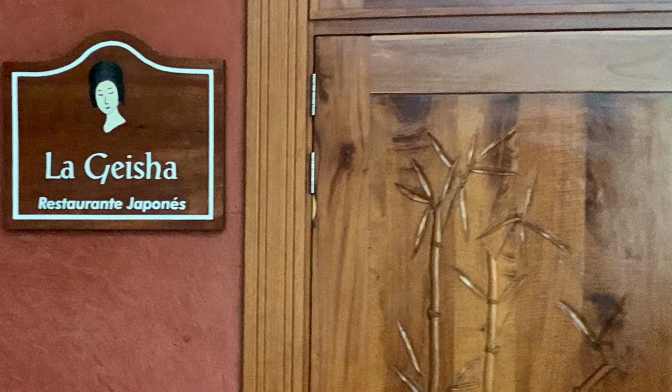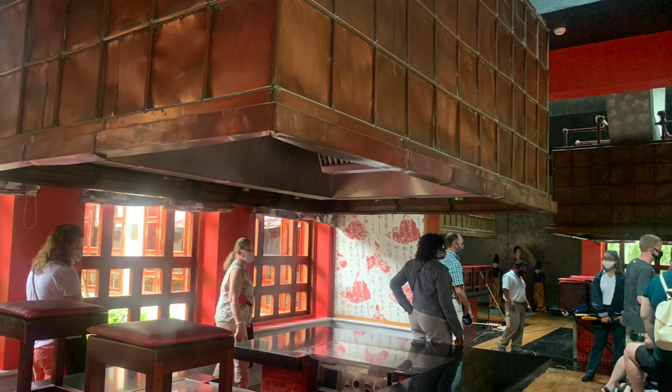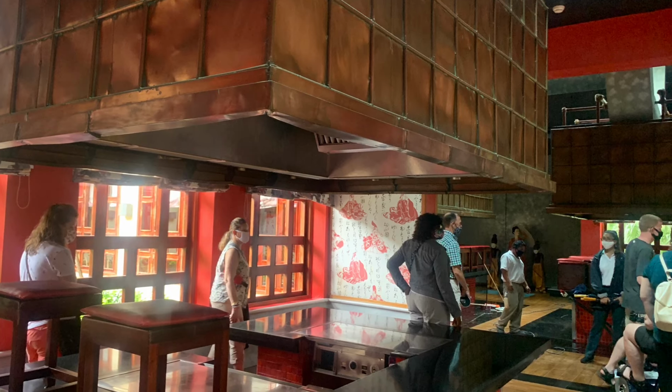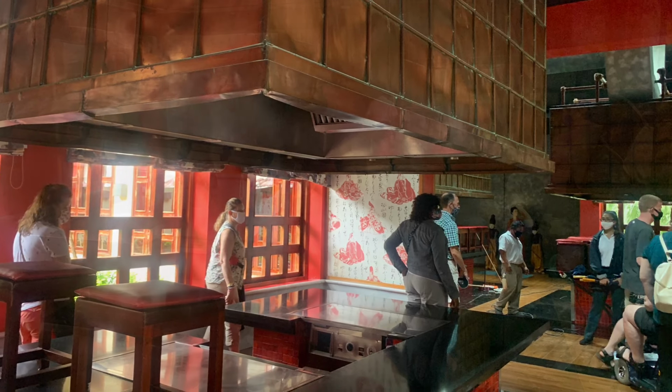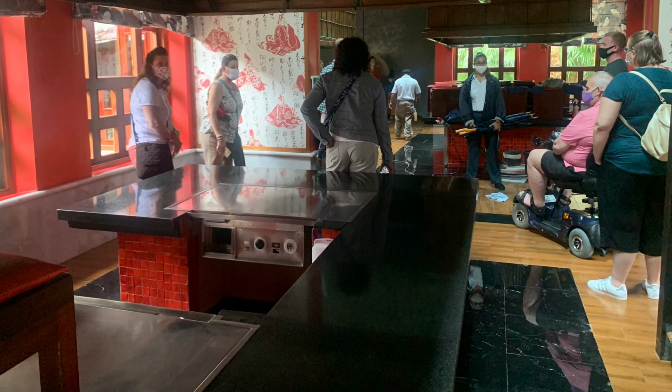Although we were only able to eat in the Mexican buffet restaurant, which I'll show you later, we did get to tour several of the restaurants at the Paraiso Maya selection. The Japanese steakhouse, there was a French restaurant, and an Italian restaurant also that we went through.